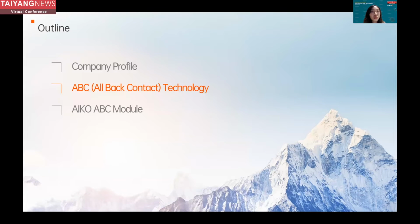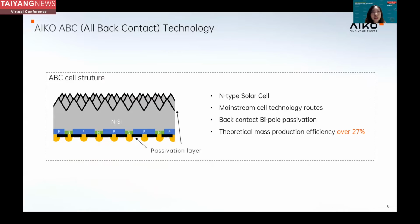Yeah, so then I will move to the cell technologies. ABC actually stands for all-back contact technologies. If we look at the cell structure here, the main difference between our cells and other technologies is that instead of putting the grid lines at the front, we put them at the back. The benefit is that we can increase the area of light absorption, hence increasing the short circuit current as well as the efficiency. And at the back side, we have the P+ for the emitter and the N+ for the base.